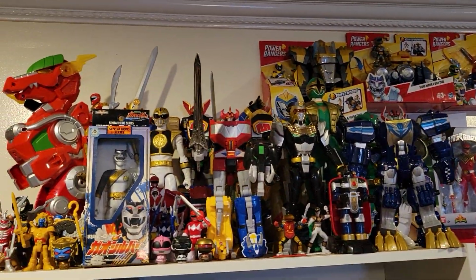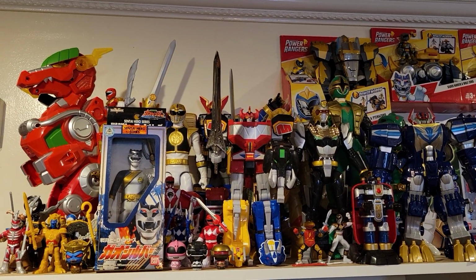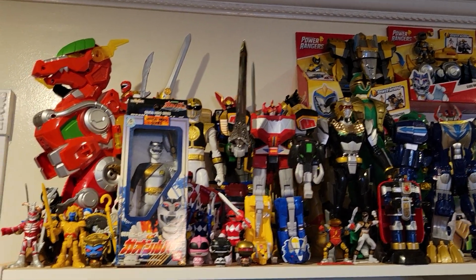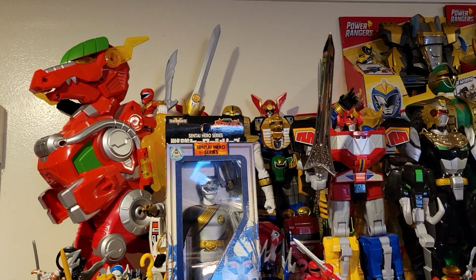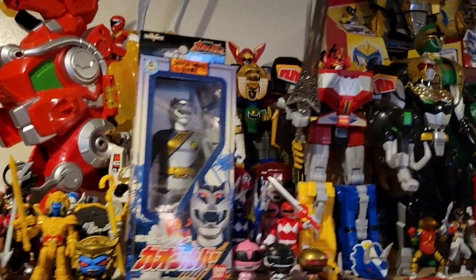And this is just a miscellaneous assortment of all kinds of different Power Ranger toys. I've got a bunch of Imaginext toys, which are these little ones there. And then I have the big Red Dragon Thunder Zord there, which is Imaginext. I have the White Tiger Zord kind of hiding back there.